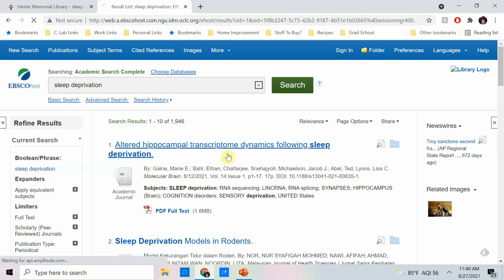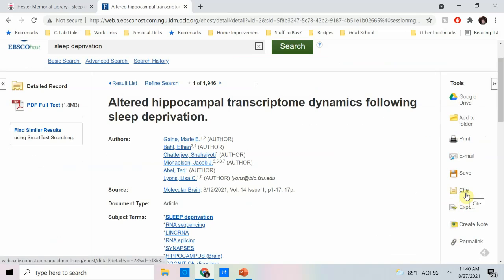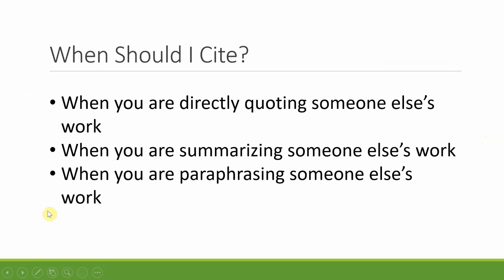Many databases offer citation help. Use of this feature can be helpful, but it can also be risky because the citations are not always correct. However, it is very important to cite your work. When should you cite? You should cite when you are directly quoting someone else's work, when you are summarizing someone else's work, when you are paraphrasing someone else's work.